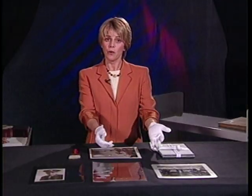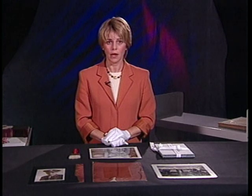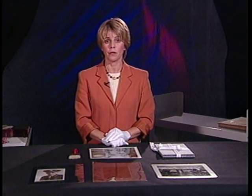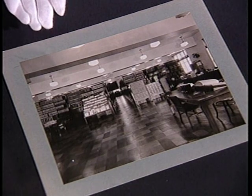Both photographic prints and negatives require careful handling. Many times these images will be stored with related textual records. Though formats may differ, keep associated files together whenever possible. Always wear clean cotton gloves when handling photographic materials in order to protect them from fingerprints. Remove any fasteners you may find on photographic records. Don't attempt to remove photographs from their mounts or backings.